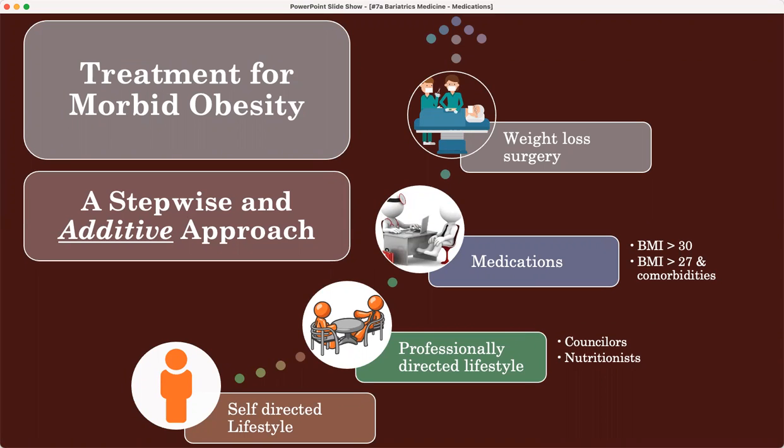Now, before we go on to exactly what the medications are, I want to talk about the treatment. This is a stepwise approach. This is directed by the Obesity Medicine Association, who recommends that the initial step are those self-directed lifestyle changes. And then from that, going on to professionally directed lifestyle, where you're working with counselors, nutritionists, exercise, physical therapists, helping you find the right exercise program, for instance. And then from the next step comes medications.